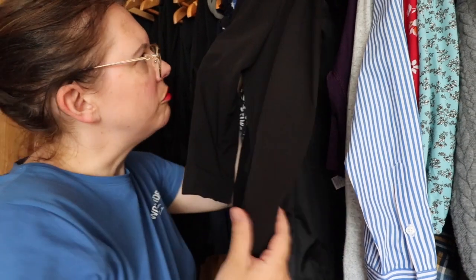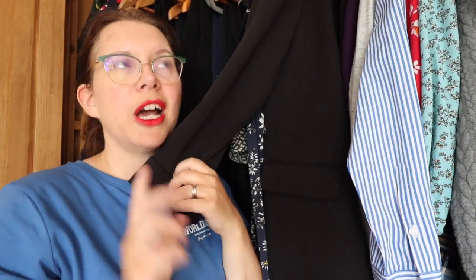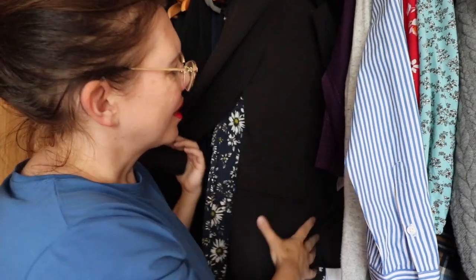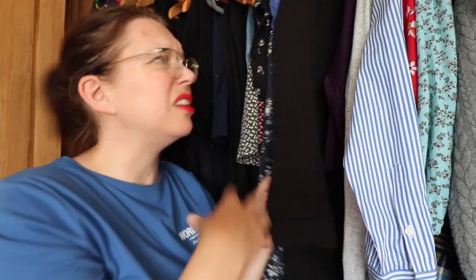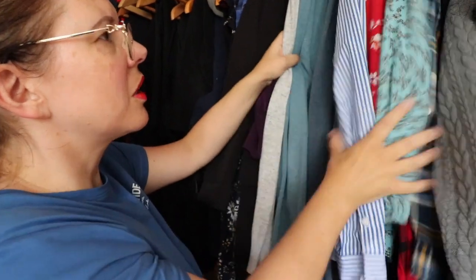I have a jacket, a really cheapy blazer that I bought for a Zoom. I had 2 Zoom job interviews that I wore this for, and on camera it's fine, but in person it looks like polyester, so it's not great, so I don't know. So I guess, and then we're just going into that.